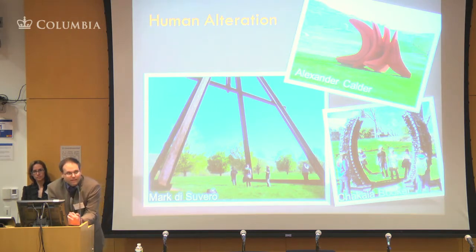And hopefully that makes it stay with students a little more if they see the message this way as opposed to just trying to see it through a scientific lens.